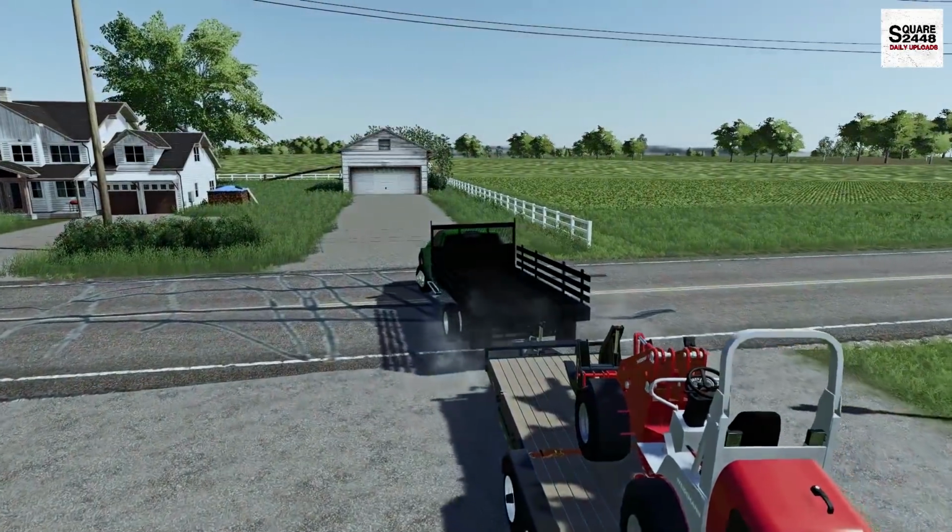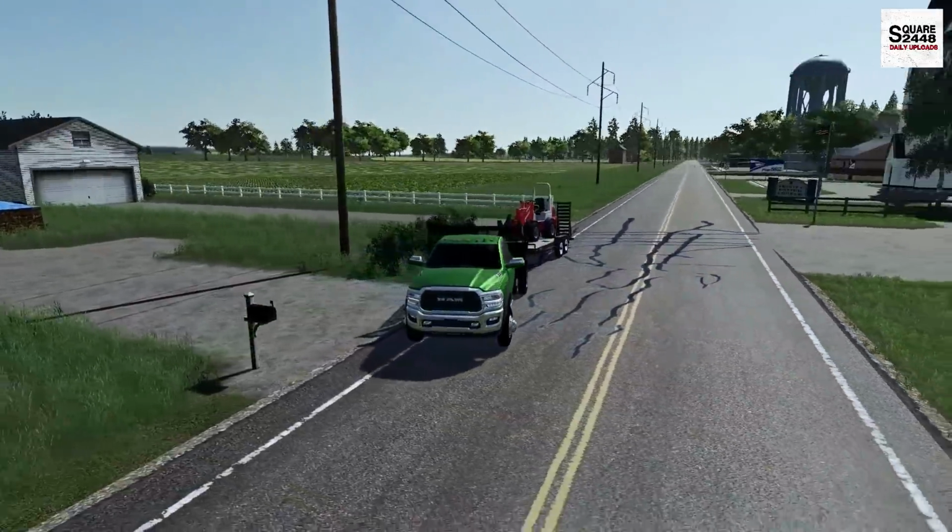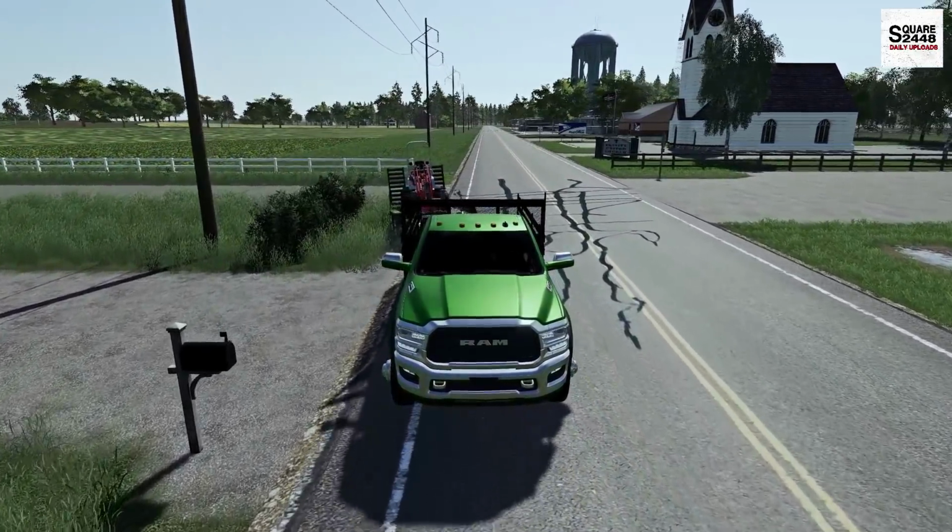Now, we are here, and oh yeah, there are definitely a few very tall trees down, so let's get this backed in. He did give us permission to drive the truck on the grass, so I think that's what we'll do.